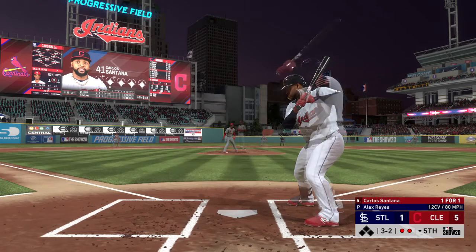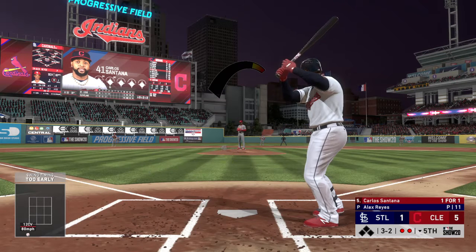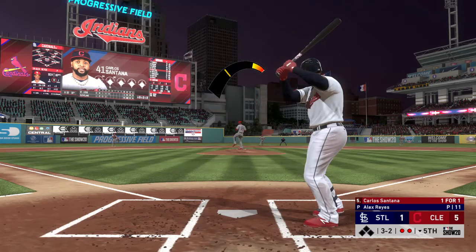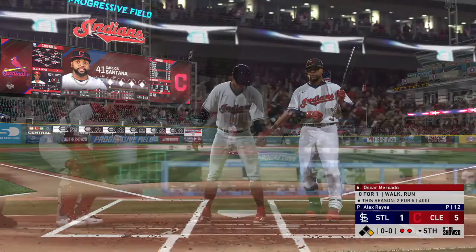Now a check swing, ball, but he manages to hold up in time. Ball 3. Hey, that's not an easy pitch to hold your swing up. I know it looked like it was way off the plate. Good job not swinging at it. Now the 3-2 pitch. Changeup. Couldn't get him to bite, and it's ball 4.